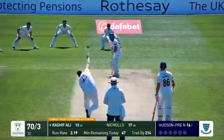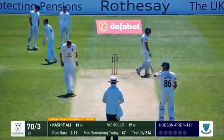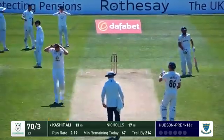The Cromwell Road end in and comes and bowls to Kashif Ali, who plays to backward point, fielded by Hudson-Prentice, and there is no run.